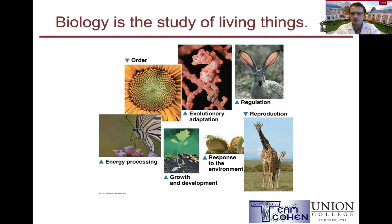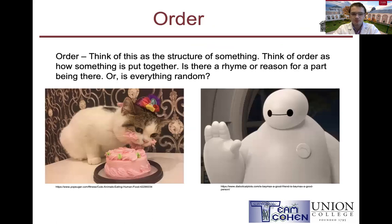So let's go forward and let's look at Baymax. When I used Miss Kitty here, we're going to compare him to Miss Kitty for this presentation. So let's look at order first. Think of this as the structure of something. Think of this, how something is put together. Like I said, there's a rhyme or reason for this being here.